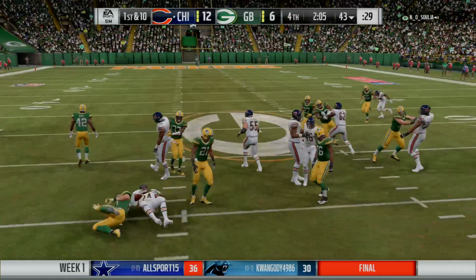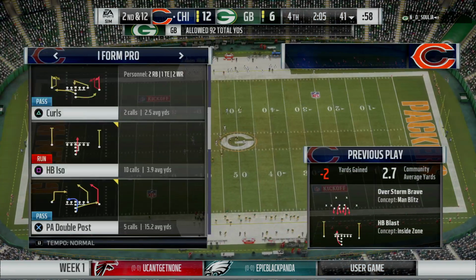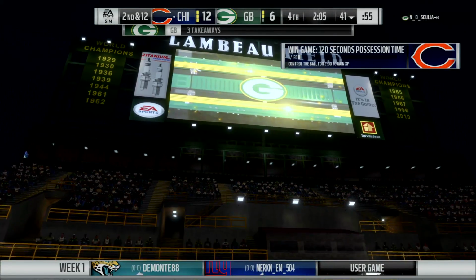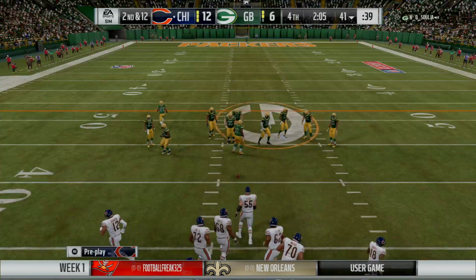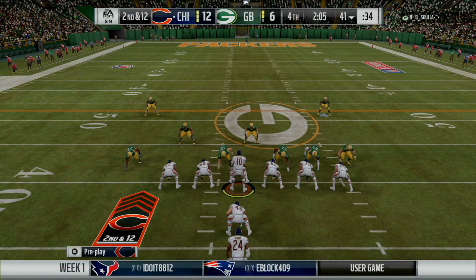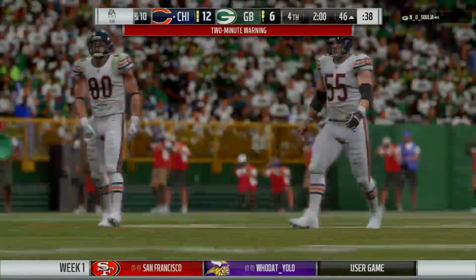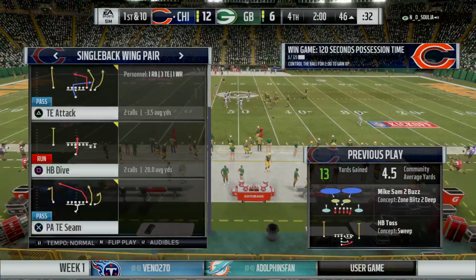They go with Howard to begin the drive. And it's been like this all night long. Nowhere to run as they stop him behind the line. This will be a 2-yard loss on the play. And that'll make it 2nd and 12. And this will probably be the final play before the 2-minute warning. This is Howard on second down. And he'll be taken down, but not before he gets into enemy territory. Time for a break. We're back to see what happens after this.